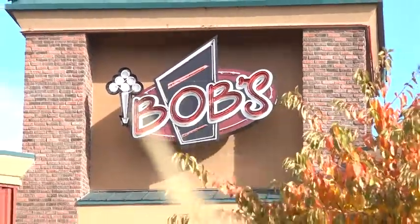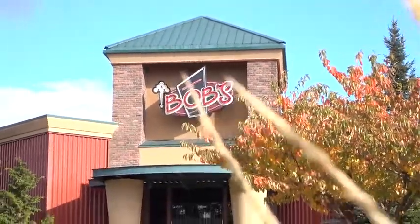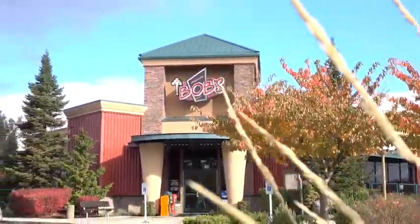Our Burlington Bob's Burger and Brew, we opened in 2004, and we started with Valpak when we first opened. And Valpak worked very good for us in our first location, so we decided to take it to our other two locations and have been with them ever since.